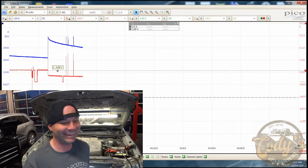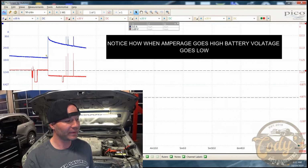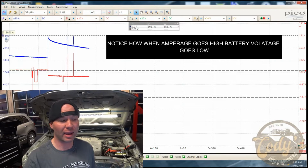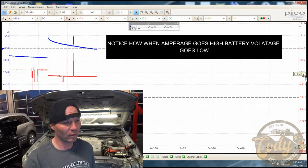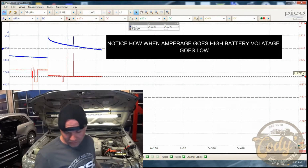So if you noticed, okay, this is a good one. Obviously I hooked up the battery maintainer. The amperage spiked. It actually went over 30 amps and then slowly started to come back down. So we still have a huge amperage draw. But hooking up this maintainer, you can see on the red channel where the voltage actually dropped. So having that kind of draw, we should be able to see something on a thermal imager, obviously.